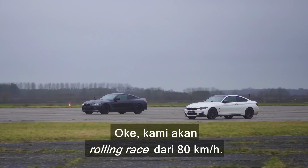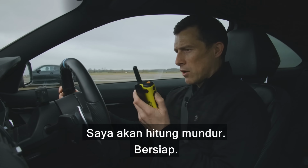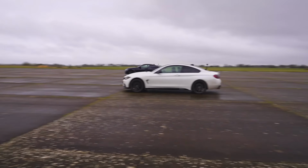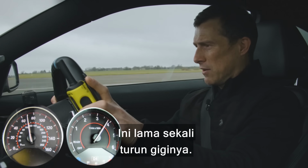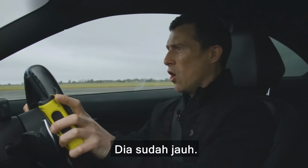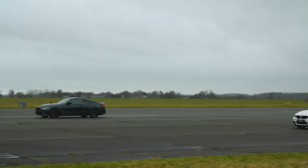Okay, now we can have a rolling race from 50 miles an hour. The cars are in their comfy settings, auto mode for the gearbox. I'm gonna call it in. Ready, Ben? Okay, here we go. 3, 2, 1, go. Come on, kick down. This took forever to kick down. He is gone. I'm not going to pull him back in.